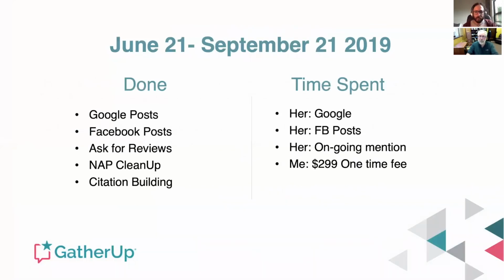So here's what we did. If you did a citation cleanup like this with Whitespark, to the extent which I did it, it would have cost you $299. I didn't actually pay. Whitespark did this as a courtesy.